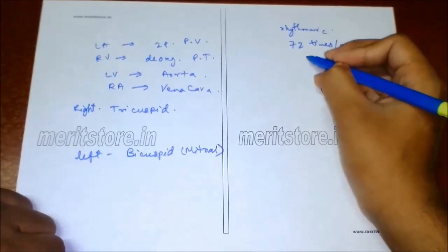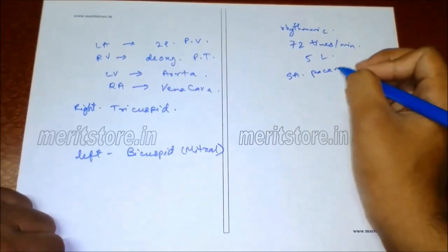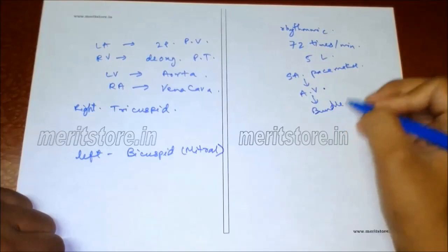The conducting system of the heart is modified cardiac muscle, through the SA node, which is the pacemaker of the heart. The conducting system consists of the SA node to the AV node, atrioventricular bundle, and then to the bundle of His, to Purkinje fibers in the ventricles, the wall of the ventricle.